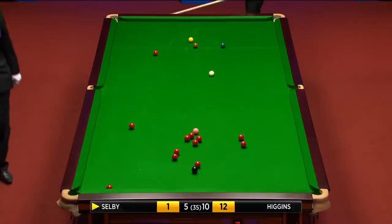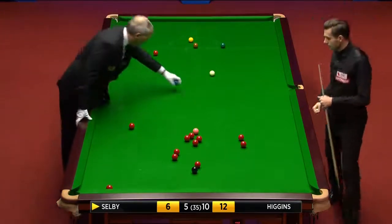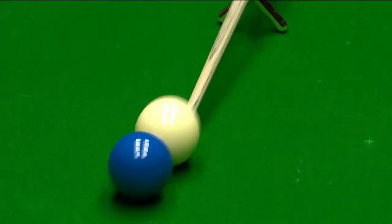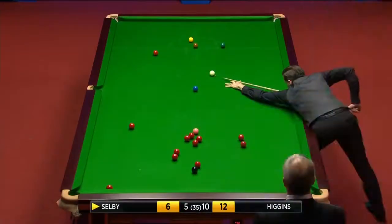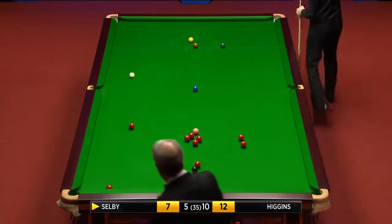Spotted the blue. Referee Jan Verhaas is happy with the contact. Oh, what a brilliant shot that is. The last two shots have been superb. And you see, he had to drag the cue back as quickly as possible. What a response this is. 7. Yep.